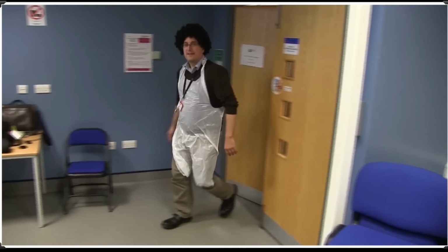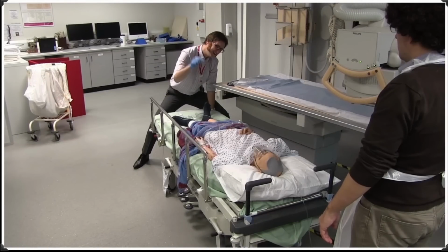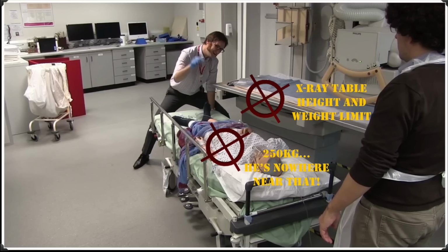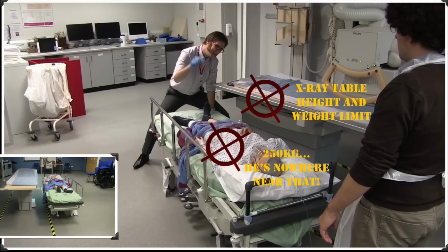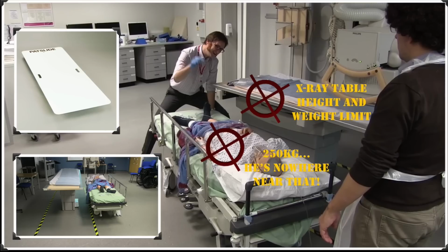You may have noticed in this particular scene that when Doyle came back into the X-ray room, he did not wash his hands again. Hands should be washed before and after patient contact. You may have noticed that the height of the X-ray table is much higher than the height of the patient's trolley. The height of the X-ray table and the trolley should be at a safe working height for the radiographer.